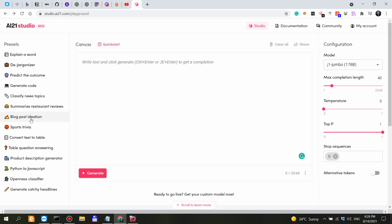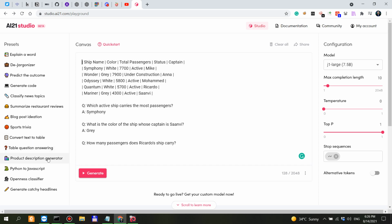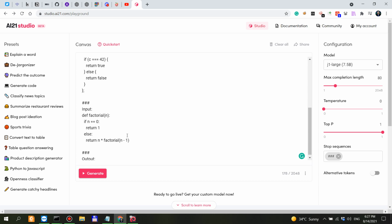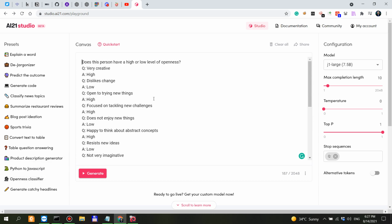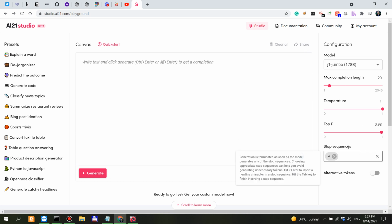So, anyways, blog post ideation, not interesting. Sports trivia, I don't know who finds this interesting. Convert text to table, I don't know. Table question answering, what's this useful for? Product description generator, maybe. Python to JavaScript, openness classifier. Yeah, so presets, I don't know. Generate catchy headlines. So let's clear everything and do one of my favorites.